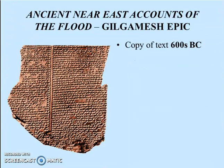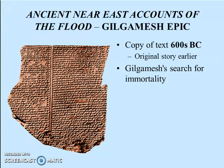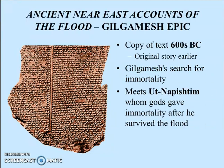The Gilgamesh epic seems to continue that story. Copies of the text that we have are in the 600s, so the original story is probably 4 or 5 centuries earlier than that. It tells the story of Gilgamesh's search for immortality. He meets a man by the name of Utnapishtim, whom the gods have granted immortality after he survived the flood. And anyway, he's also called Atrahasis, so it seems to be a similar story. And again, these Mesopotamian stories are compared to the biblical account of the flood.